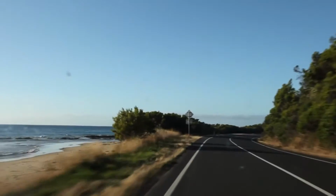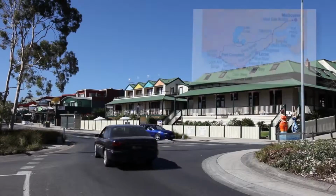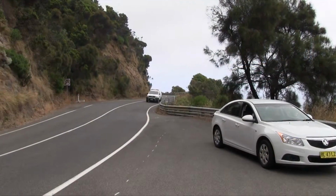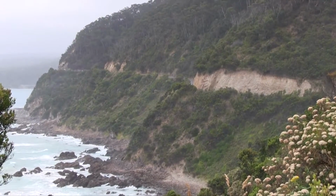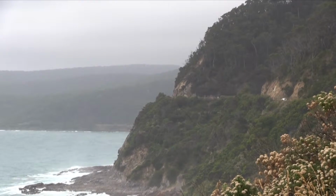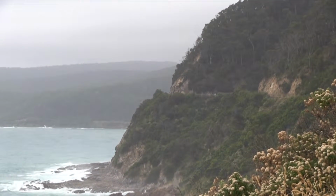From here, the road leads west along the coast at sea level, passing through Anglesea and Lorne, after which the road ascends. The most stunning section of the Great Ocean Road, with sheer cliffs and majestic ocean views on one side, and the Otway Ranges on the other, stretches between Lorne and Apollo Bay.